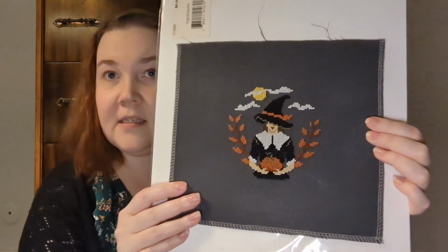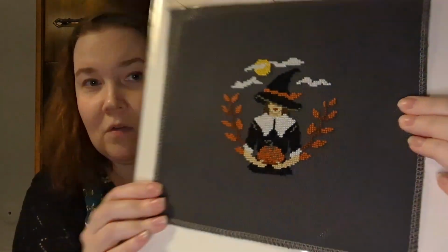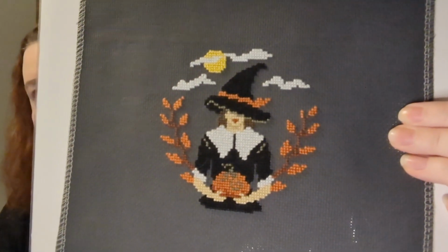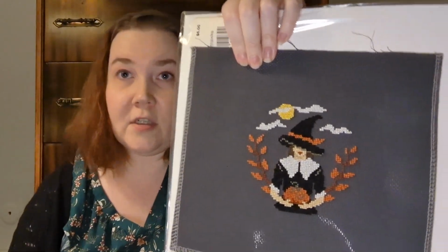This one I think is my last finish of the year. This is Puritan Witch by Wild Violet Cross Stitch. This is stitched on a 16 count chalkboard black Aida. So it's kind of a dark gray. It came with 3 different variations of hair color and skin tone, which I think is nice when the designers provide those options. Oh, I don't think I said the date for this one. So started October 24th, finished November 6th.